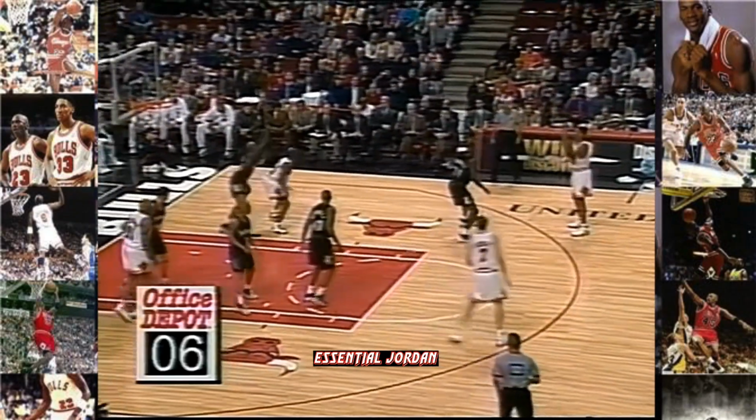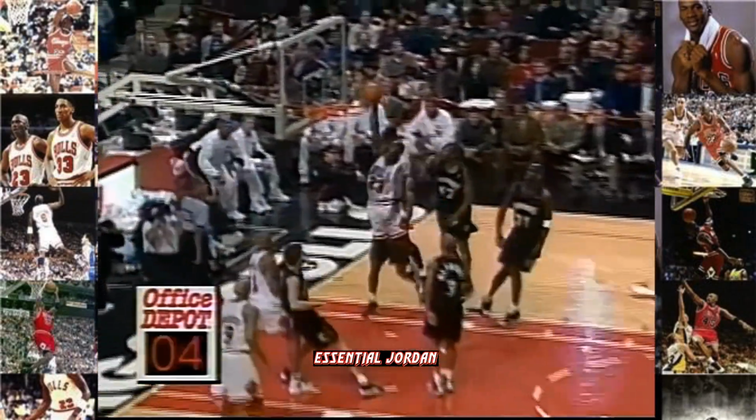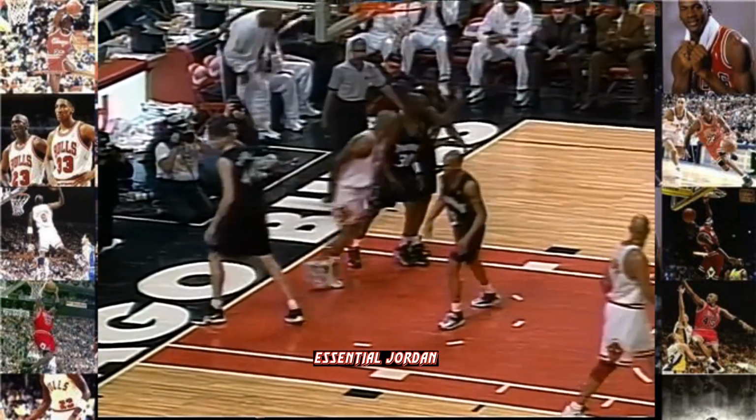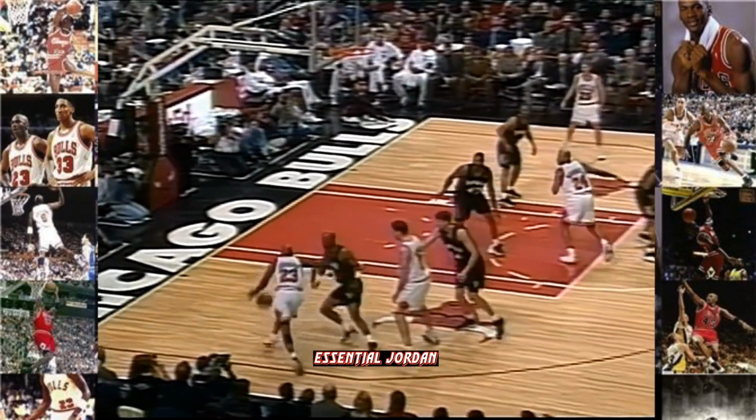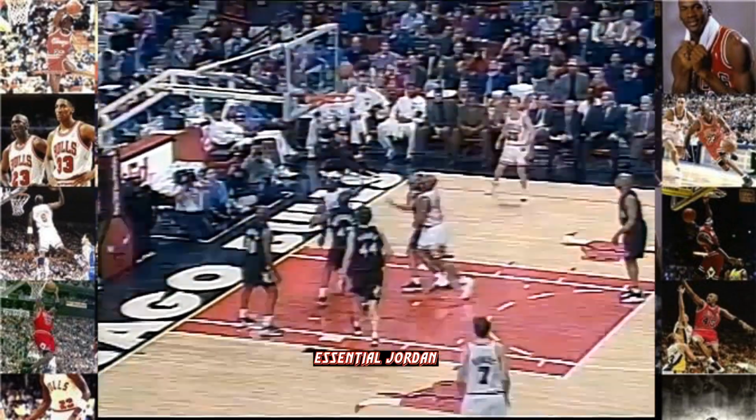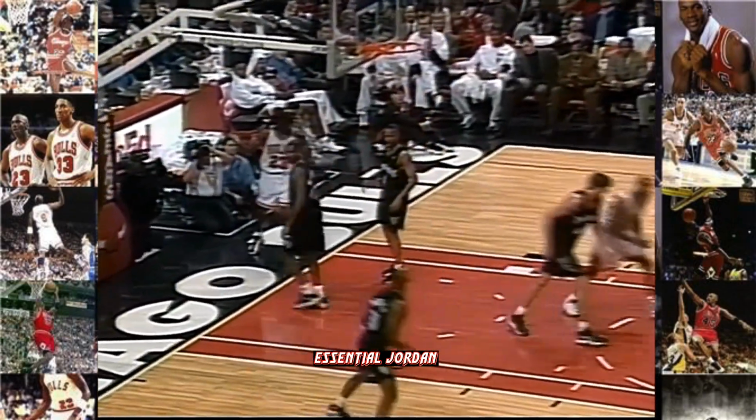Shot clock is down to 6. Michael Jordan got inside and comes down with a tomahawk. And he's got it. He works on Porter. A 10-2 run by Minnesota. Michael Jordan, what a play!